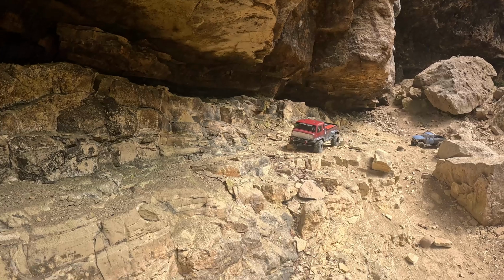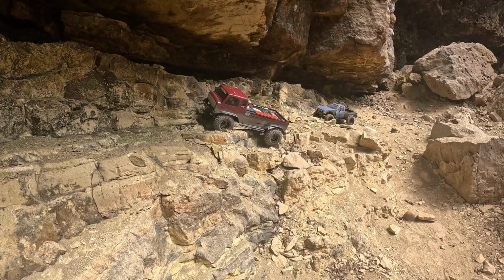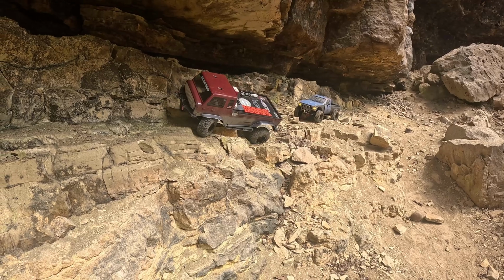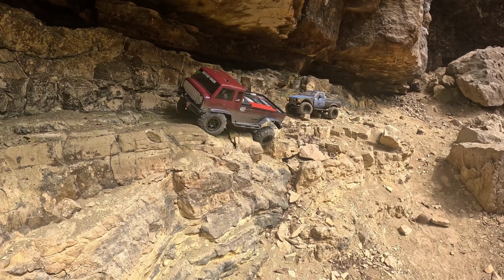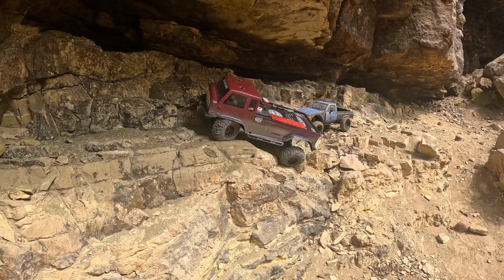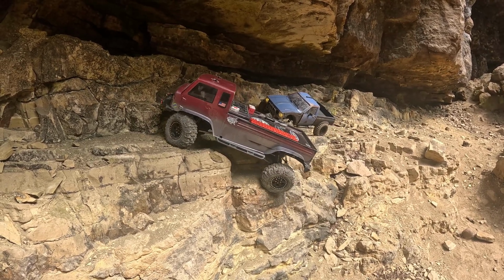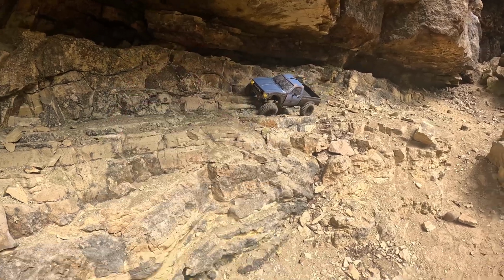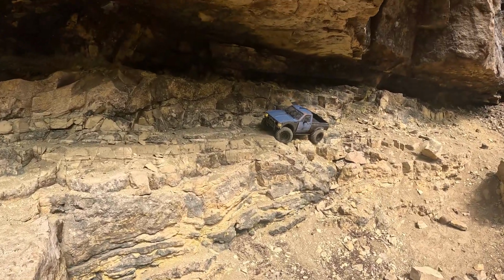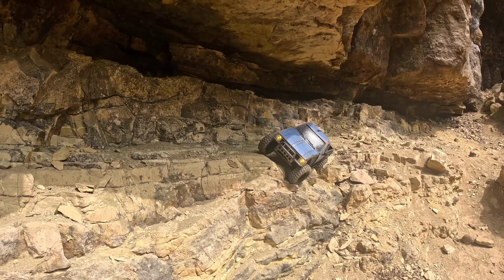So this was a ledge that looked pretty narrow. Peter said he's never been able to do it, so figured I'd give it a shot. The old Class 1. And it was starting to look like I could just inch my way along and keep that left rear tire just chilling over there, but she got a little sideways there. I think if I tried it again, I could get this thing to hang. Just let it hang that one axle and drag the diff. That'll be a next time adventure. See if I get a catch.